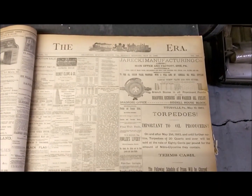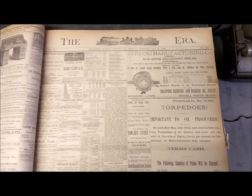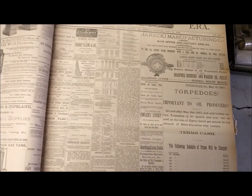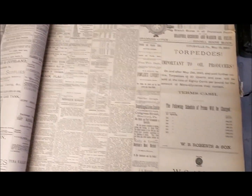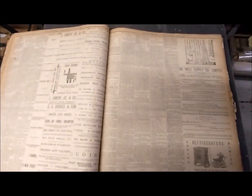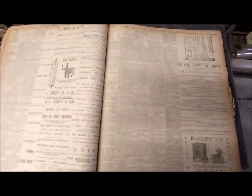Here's an example of the Bradford Era from 1883. You can see it doesn't look much like the paper of today. There's an awful lot of ads for oil field equipment and news of the oilmen. And also, there's only 4 pages to this newspaper. Matter of fact, the only local news in the entire newspaper was found in a column called the Daily Developments.